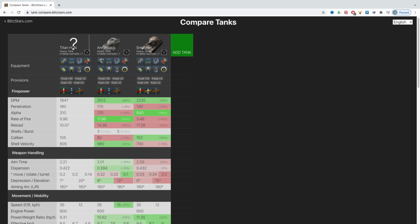The Annihilator does have 210 alpha, however, you have to realize that that's 3 shots. So multiply that by 3. That's really the alpha if you get all of the shots in. Smasher, of course, is going to have the highest. It's a 152 millimeter gun, I believe. But yeah, it's going to have the highest regardless. So you can't really measure how good a tank is based on that statistic alone.